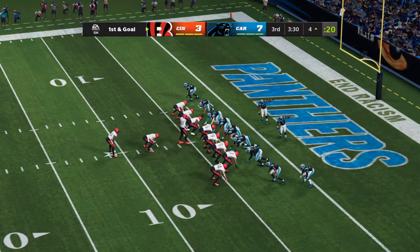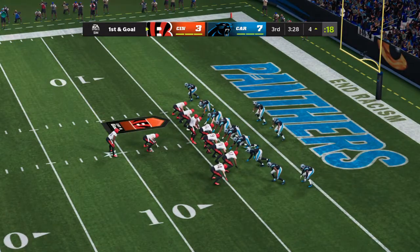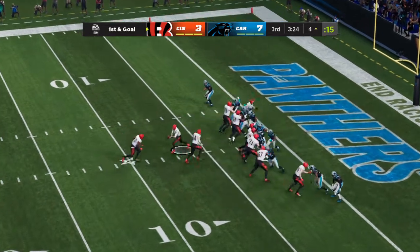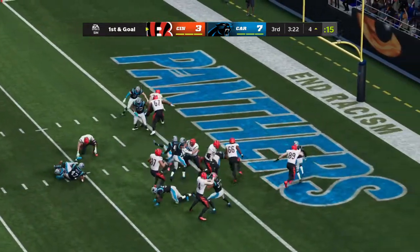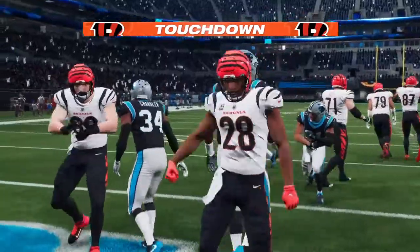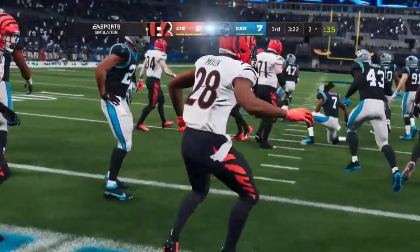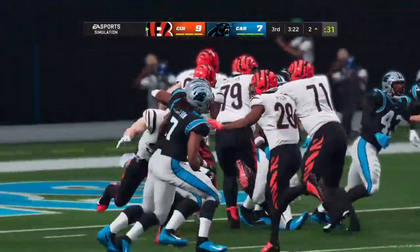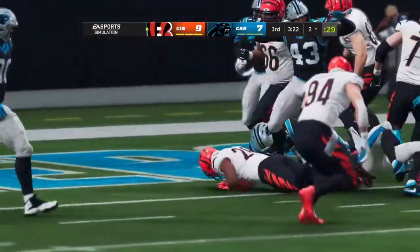They've got three tight ends here on first and goal to add some extra mass. Mixon, and he pulls his way into the end zone for a Bengal touchdown. Joe Mixon, taking it in from 4 yards out. And the Bengals are going to jump back in front.